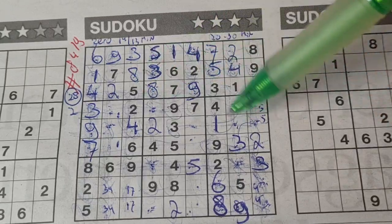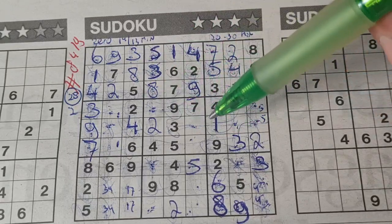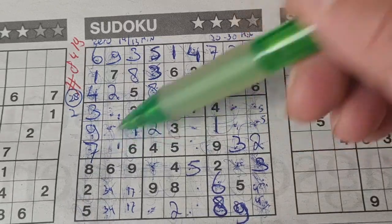Alright, then 1 and 8 is missing, 1 and 8.